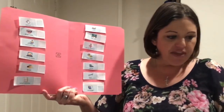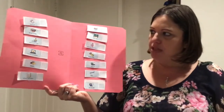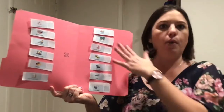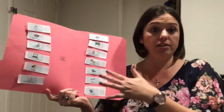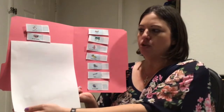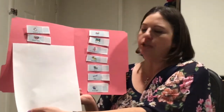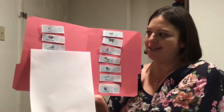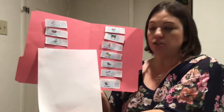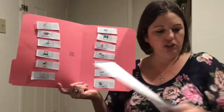A couple of things to add to this that can be useful if you're finding that your child is overwhelmed by the number of things on this schedule: you can tape a piece of paper to the schedule so that only 1 or 2 items are shown at a time. This really breaks the information down more concretely, so your child is only receiving 1 or 2 pieces of information at a time.